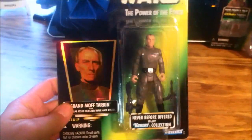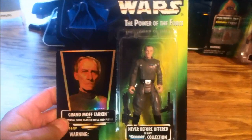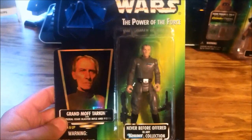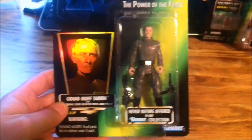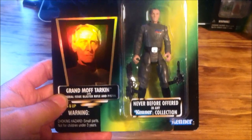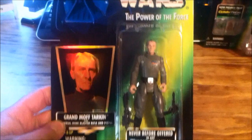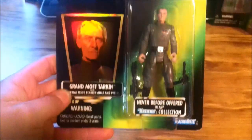As with most of these, I think there's only two that I'm going to keep on card, and here's one that I am going to keep on card. The Grand Moff Tarkin. This is the first one that I have acquired to my collection, and it just so happens it's the first release of Grand Moff Tarkin, so I'm going to keep him carded. I don't believe it's worth a whole lot. Matter of fact, I know it's not. There were way too many released.